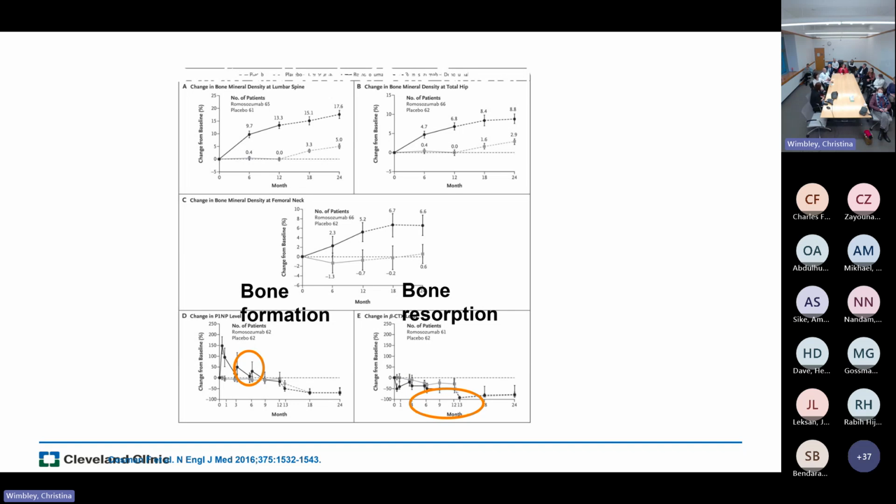When do you check for the drug holiday? I do the CTX because that's the one we have. Urine CTX? I'm going to say blood.